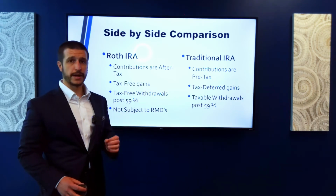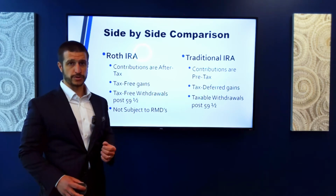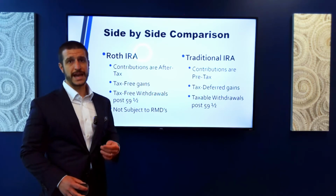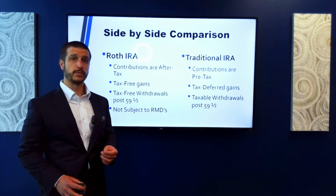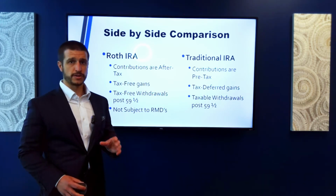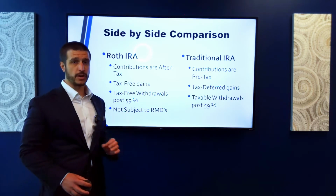The traditional IRA, on the other hand, is funded with pre-tax or tax-deductible contributions, so you will have some savings in the year you contribute. That money grows tax-deferred. However, when you withdraw in retirement, you're paying tax at ordinary income rates. There's also one other difference that we've noted at the bottom. The Roth is not subject to RMDs.